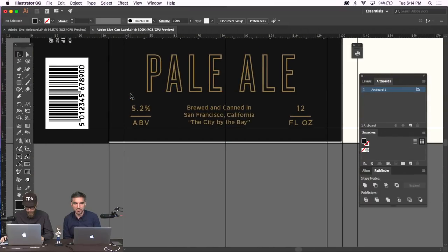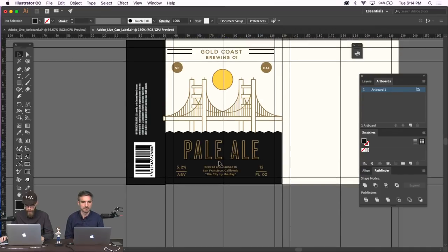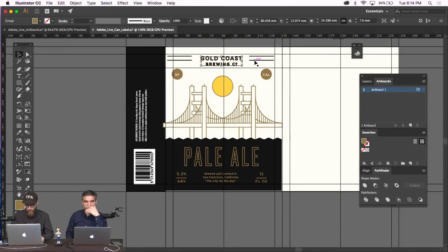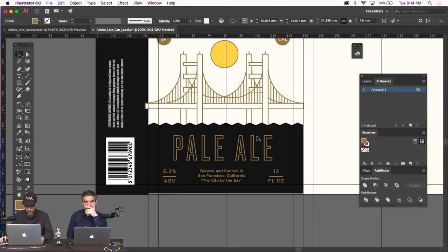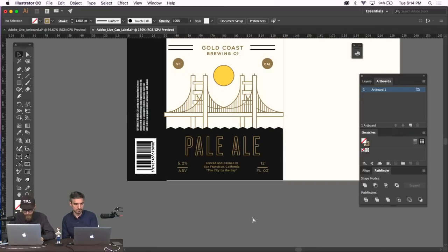Nathan wants you to recap the fonts you've been using. A lot of Gotham. Right now I'm only using two different fonts. I use Gotham for the logo, and I'm also using it for this information down here, the ones that I'm selecting. And then this one is Knockout, this condensed font right here that I'm using for Pale Ale.